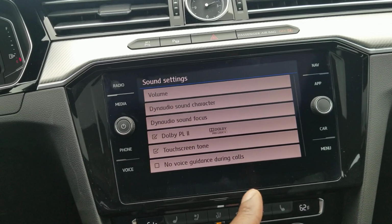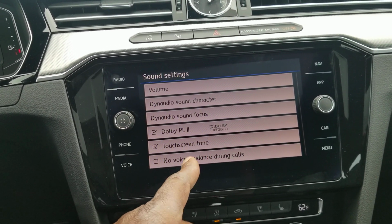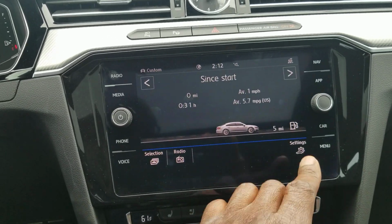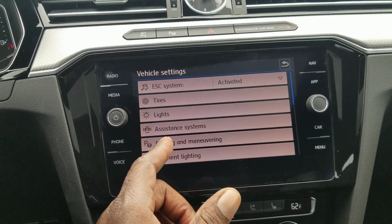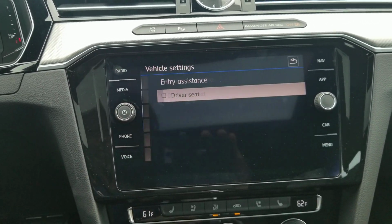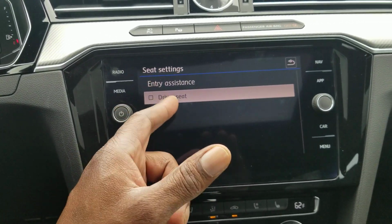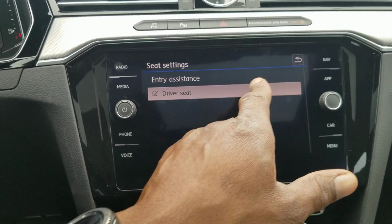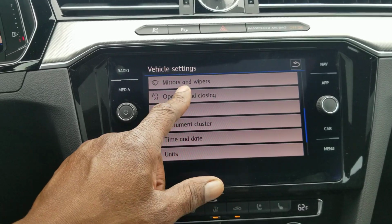All right, so we're gonna go back here. You can turn on and off touchscreen, and then sound settings as well. As you go back to car here, you can go to settings. You have your personalization, of course, and then opening and closing, where you can change the setup here. I am not sure what entry assistance is, but I think that's going to be a power seat that moves when you get into the car.